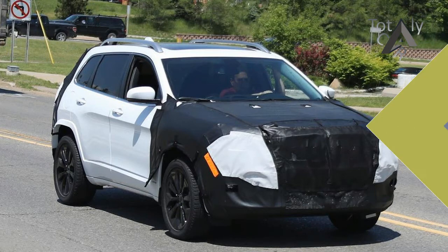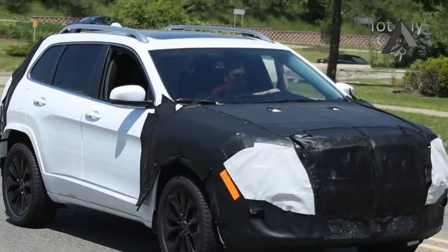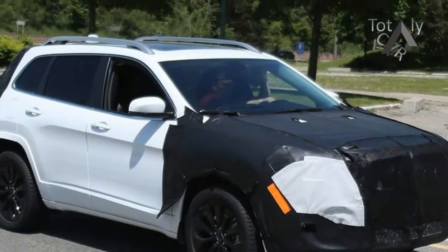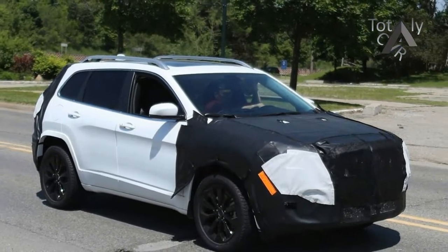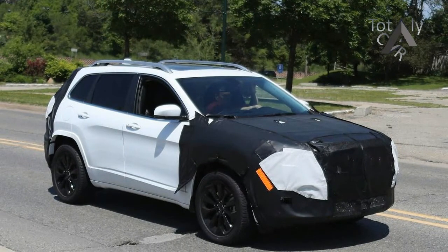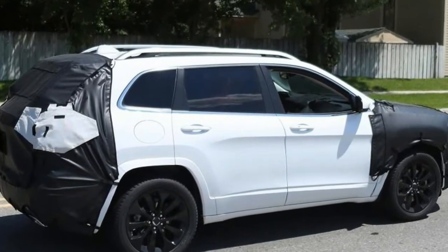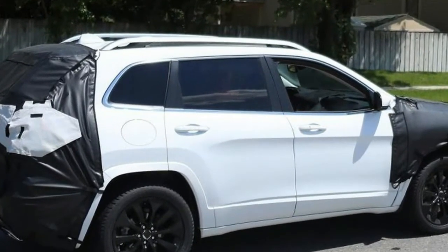The Cherokee has been around since 2014 in its current form, so it's due for an update to keep it in line with the rest of the range, particularly the new Compass model it sits above in the lineup. The most obvious change is at the front end, as the engineers have covered up the whole front of the car with plastic covers to disguise a new design.